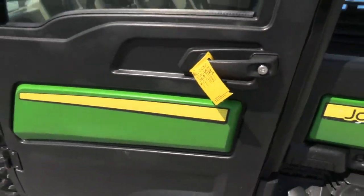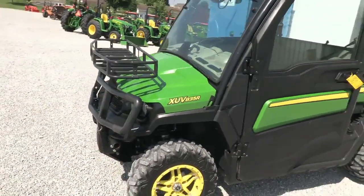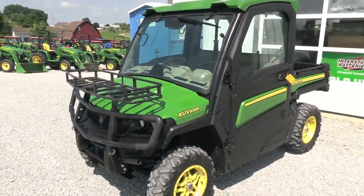We can arrange delivery here within the U.S. This is a non-titled unit. This is selling as a farm vehicle, so it is not a titled unit.